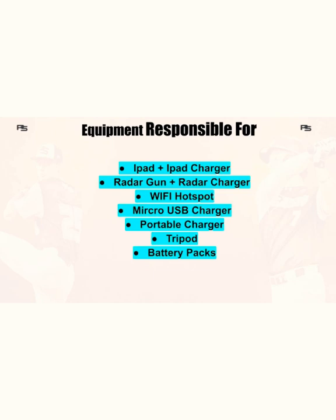This slide goes over what you guys are going to be responsible for throughout the event. You will be handling some expensive equipment: an iPad charger, radar gun and a radar charger, Wi-Fi hotspot, micro USB charger, a portable phone charger, a tripod for your radar gun, and portable battery charging packs. These are the items that you're going to be responsible for. Like we said, they are expensive, so just do your best to handle them with care and treat them as if they were yours.